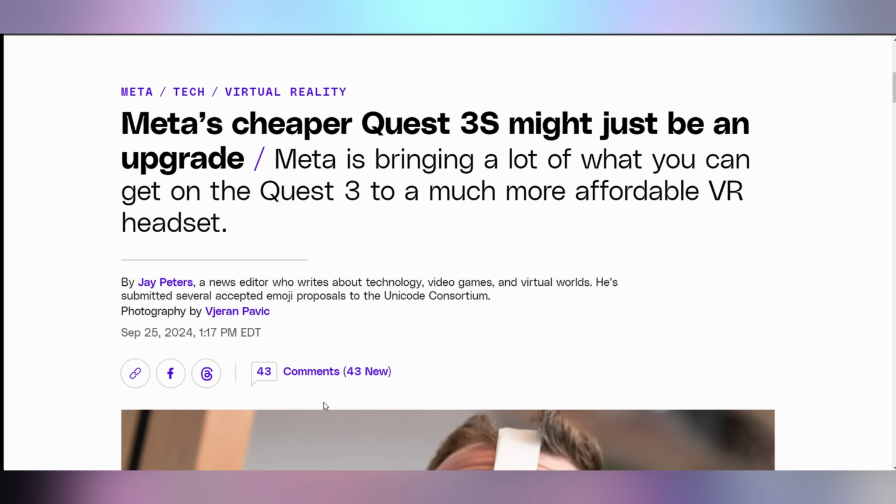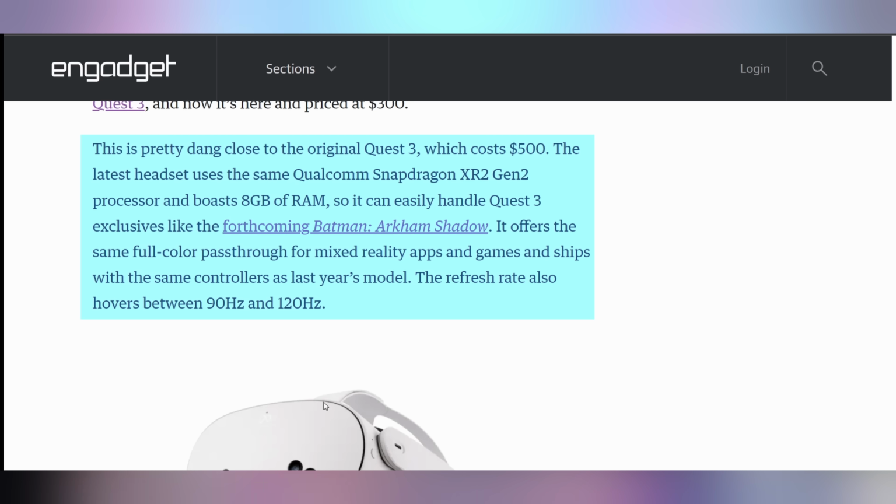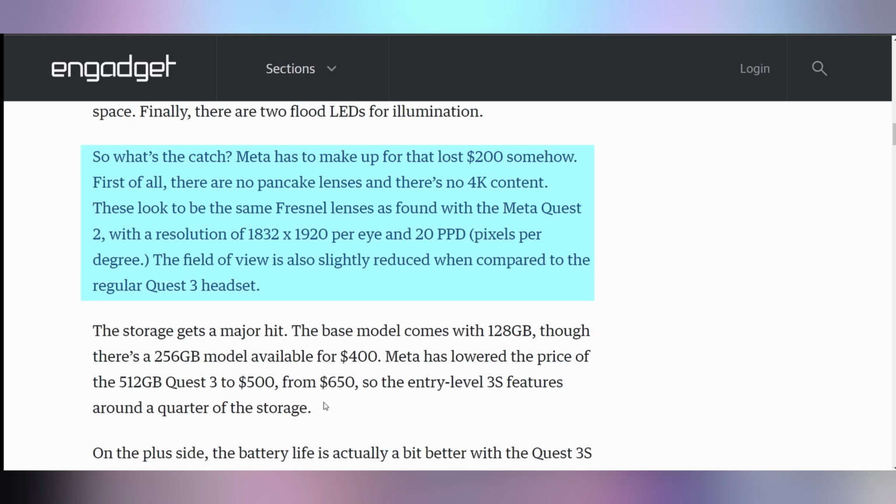It's Meta's latest VR headset that's been announced, and it's going to be cheaper than the Quest 3, coming in at a starting price of $300. It has the same processor, has the same 8 gigs of RAM, and actually also can handle all of the titles like Batman Arkham Shadow. It has full color pass-through and goes 90 to 120 hertz. Very good numbers. The only difference is that it actually has lower resolution. It's 1832 by 1920 per eye, and it has Fresnel lenses instead of the pancake lenses.